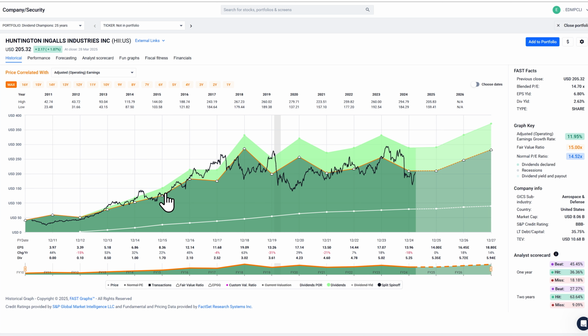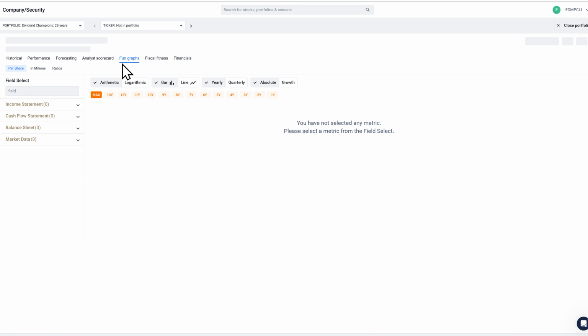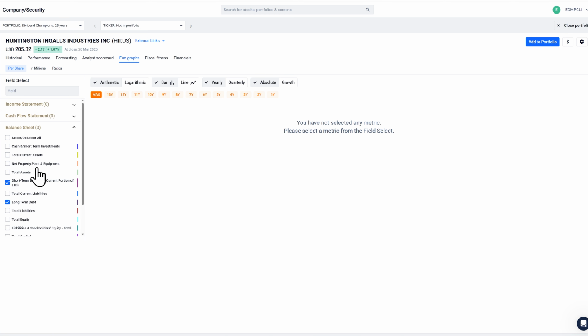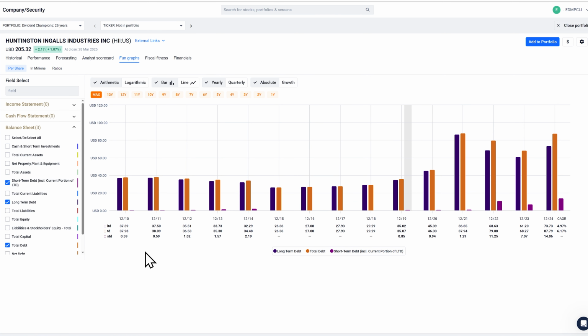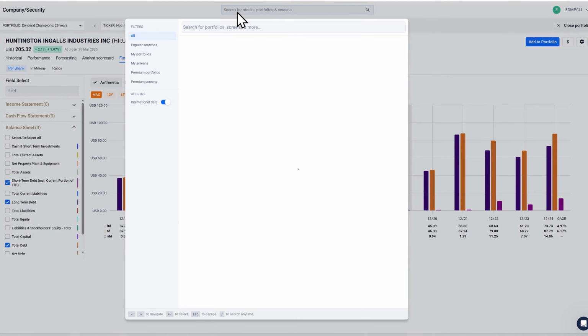They have modest debt. Now, I can analyze a company like this with FAST Graphs a lot more extensively. I can go into F.U.N. Graphs, for example, which stands for fundamental underlying numbers. I can go look at things like the balance sheet, and on the balance sheet, I can check things like short-term debt versus long-term debt, and I can also do total debt. So what you see here is the majority, the purple line here is long-term debt. The majority of the company's debt is long-term. They do have minuscule amounts of short-term debt, which means the company, with the kind of cash flows we looked at earlier, probably is not going to have a big problem paying off their debt.